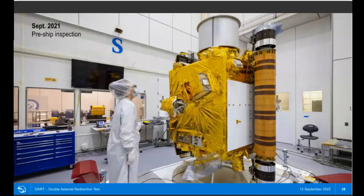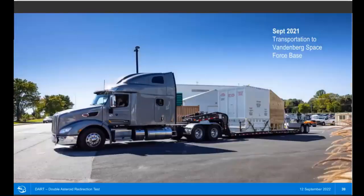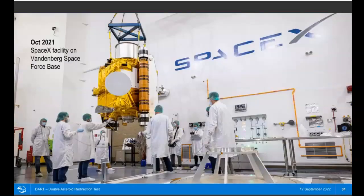The spacecraft was fully assembled. You can see the solar arrays now installed, the Leica Cube now installed in front. The interesting antenna is around the backside. Just before shipping, it was put into a great big box, loaded onto a truck, and driven across the country from Maryland to California to be integrated in the SpaceX facility.